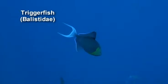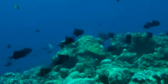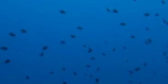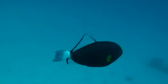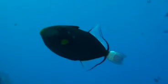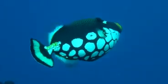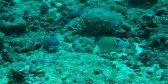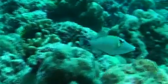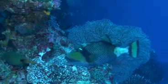Triggerfish in Palau included the very common red-toothed triggerfish, often seen in large schools, and the pink-tailed triggerfish, usually seen individually. Others included the beautiful clown triggerfish, a favorite of mine and a prime target for the aquarium trade, the orange-line trigger, the scythe trigger, the large titan trigger, and the yellow margin triggerfish.